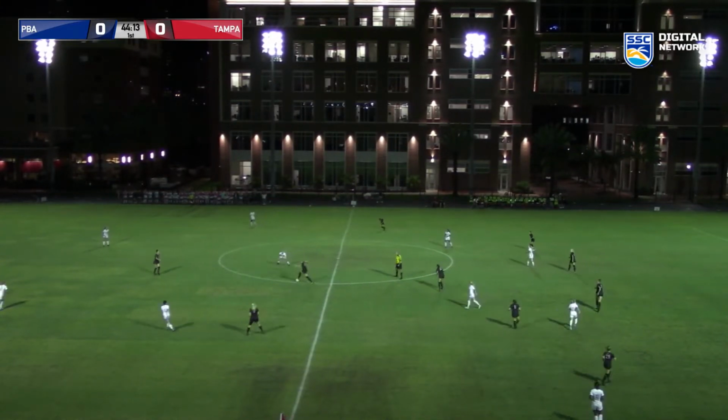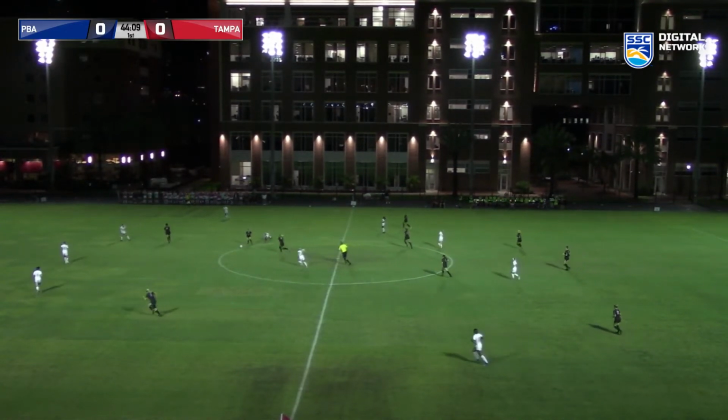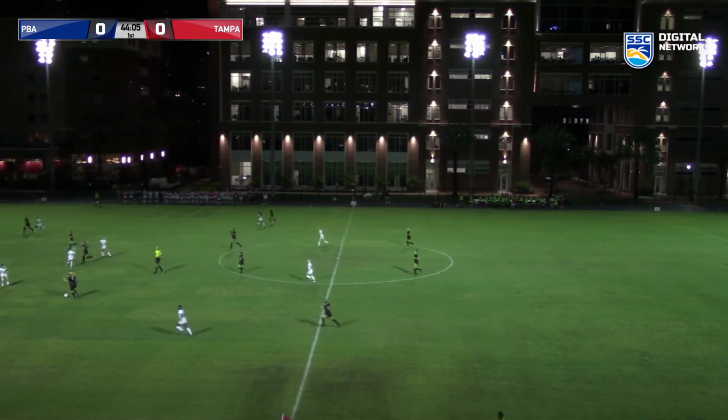So as the weather clears up after a delayed start, we are live here at the University of Tampa for tonight's game between your Tampa Spartans against Palm Beach.